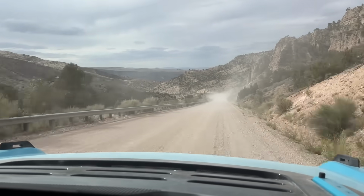And with that, we are officially back in town. It's absolutely gorgeous. The views are stunning, especially if you've never been to or seen the Grand Canyon before. This is a really easily accessible space and area to go check it out.